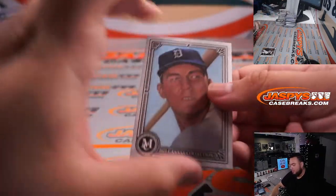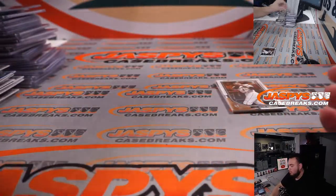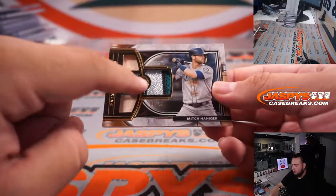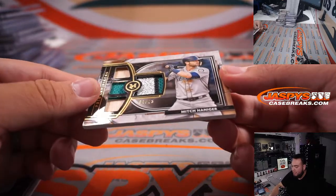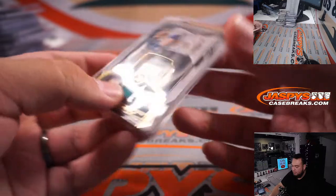And a canvas collection of Al Kaline. And last hit of the break, a very nice 1-2-3 color patch there of Mitch Haniger. Quad relic. 1 out of 25.